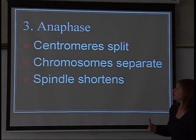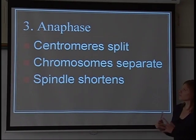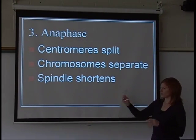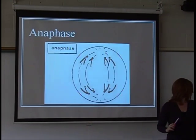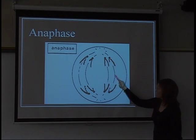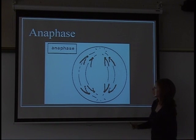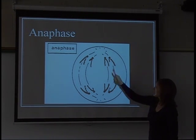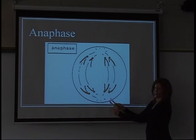Step 3 is anaphase. This is where the centromeres holding the chromosomes together will separate and the spindle starts to get shorter. It looks something like this, where the chromosomes that were in the middle are now being pulled to either end of the cell. You still have your centrioles, the spindle, and the chromosomes, but the spindle is getting shorter.